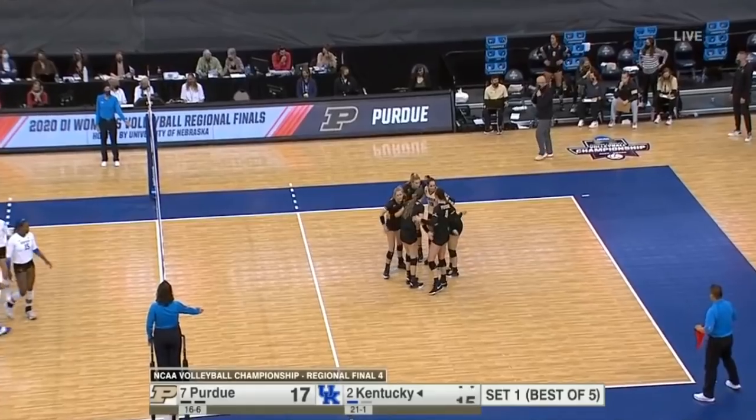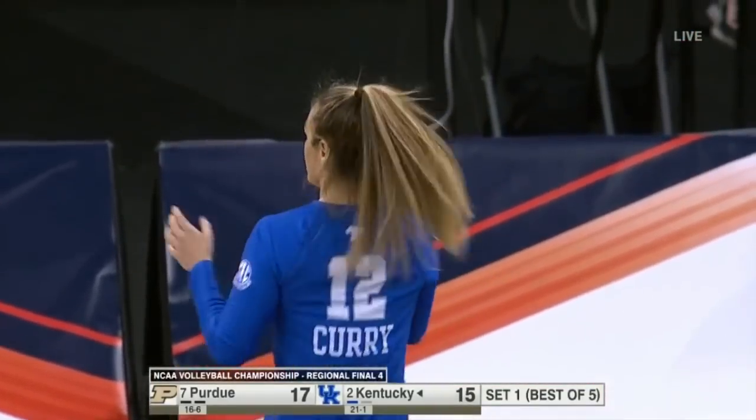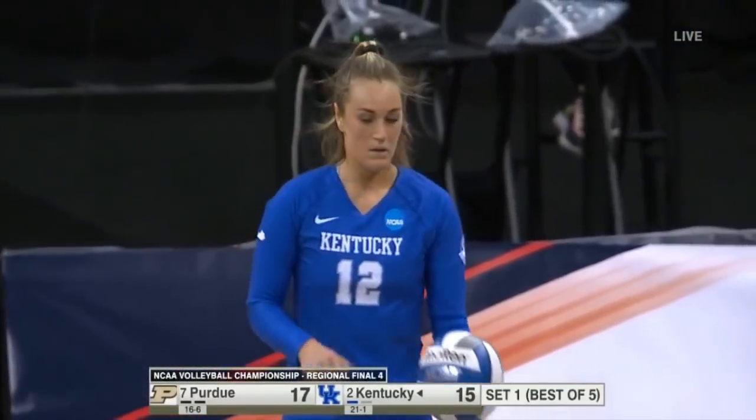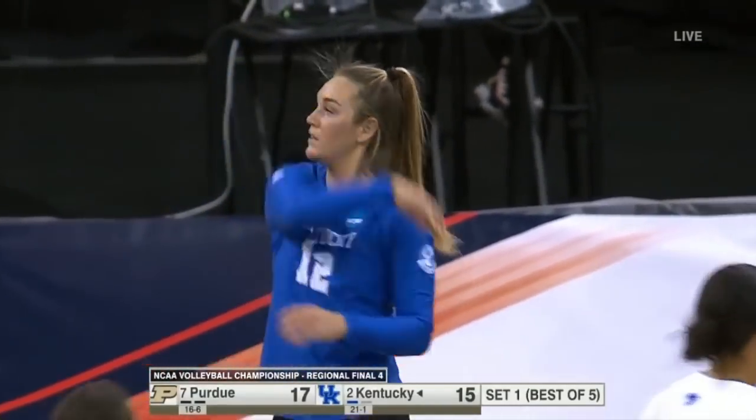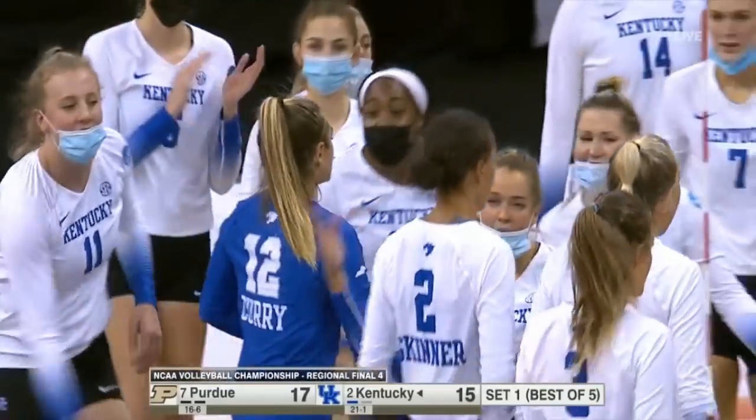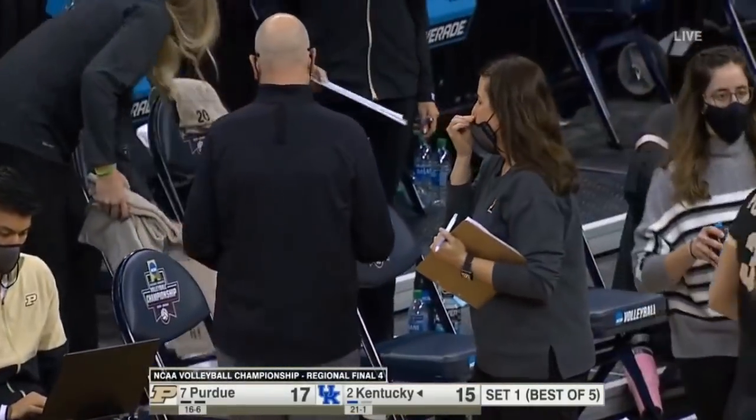We might have our first challenge. Again, you can challenge in and out, ball off a player, either at the net or in the back court. And we are not going to have it. Well, we might. We got a timeout instead. So we'll sort things out. I don't think we're going to have a challenge as yet.